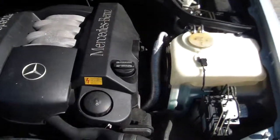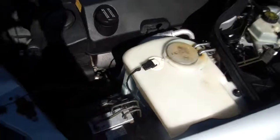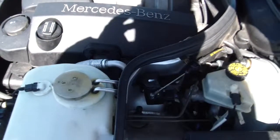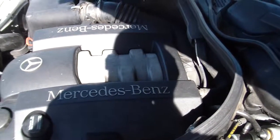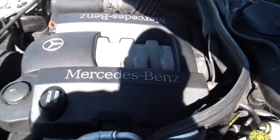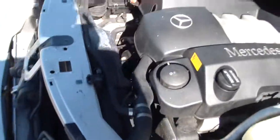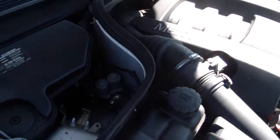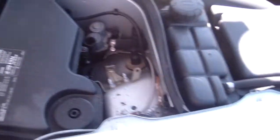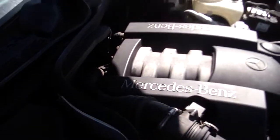Okay, nice and good. Runs pretty smooth. Just gonna give it a little bit of gas. Didn't have any trouble with it or anything like that. It's always run good for me. Just passed the Colorado emissions. The test is super clean.